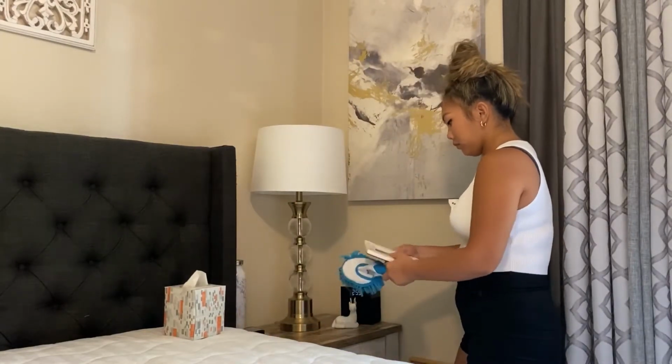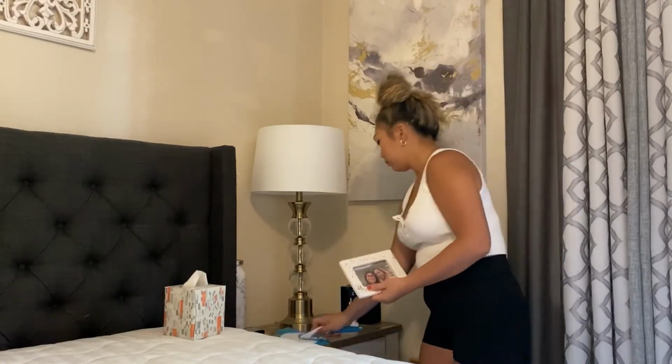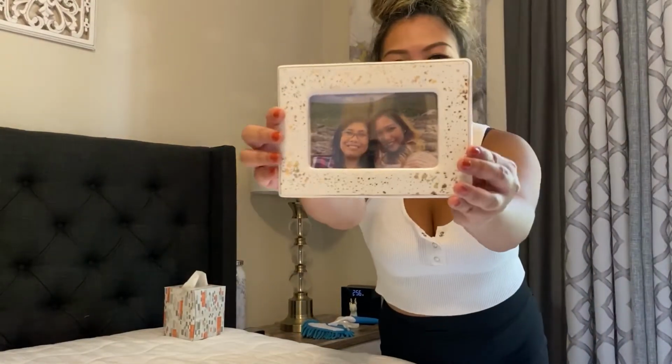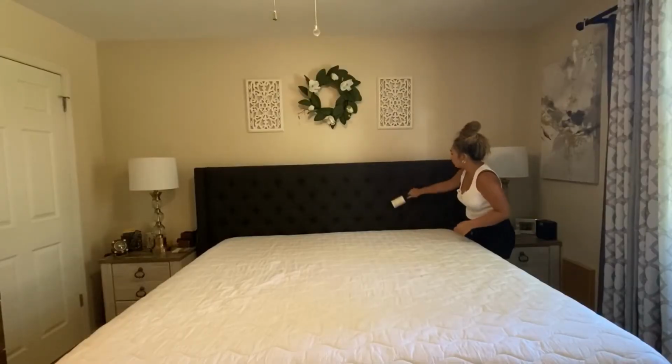So this is a photo of me and my mom. It was taken when I visited her in Ireland. I like to keep it on my bedside so I'd feel like she's just by my side.